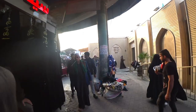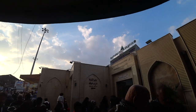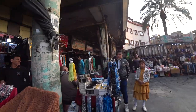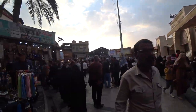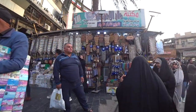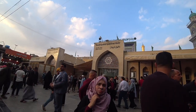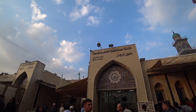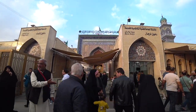And see, there's this another gate into the shrine. The Qibla gate. Prayer beads. More prayer beads. Here you have it. So a lot of the mosque is like this, the tile work inside. You see some of it.